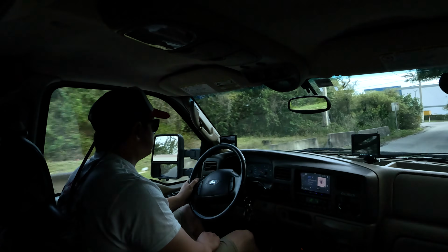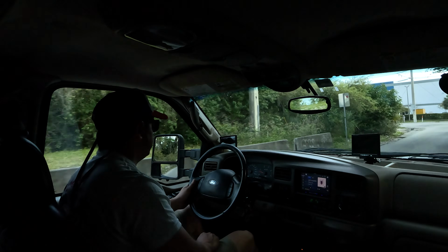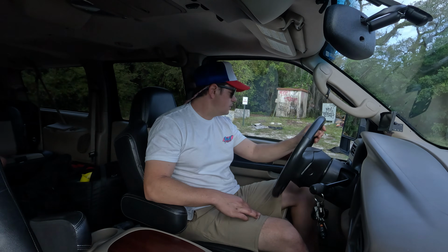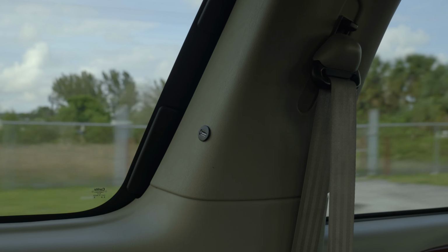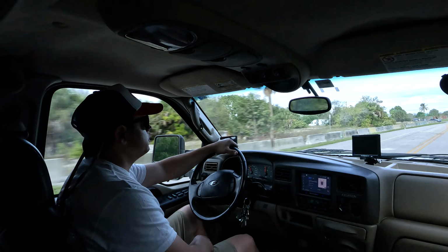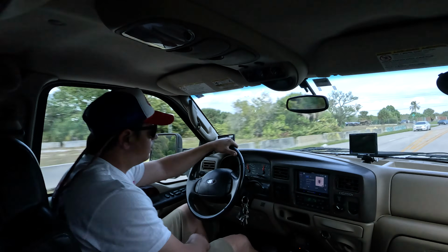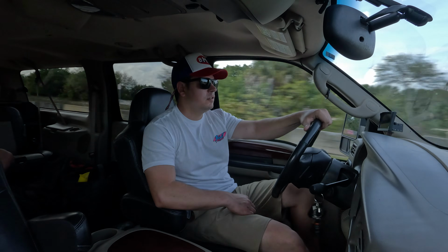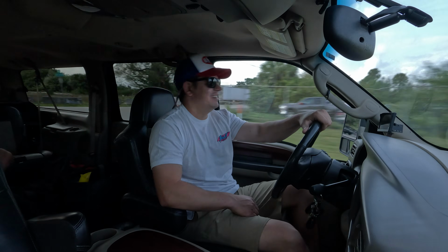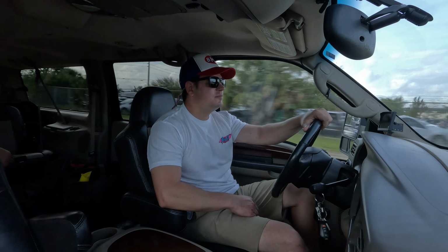We'll test out the cruise control as well, just to make sure it works. You also have a charger here. There's charging ports in the back too, so there are additional charging ports that were added on the side pillars. Super smooth. Let's see how it feels. Not bad at all.